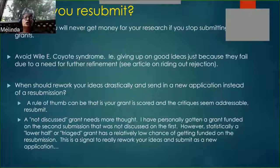However, there are also situations where you really should just rework your ideas drastically and send in a completely new application instead of resubmitting. As a rule of thumb, if your grant was scored and the critiques seem addressable, you can change the application, you can get that additional preliminary data, you can address your expertise, you should absolutely resubmit, because the chances of a resubmitted grant getting a funded score are actually pretty high.